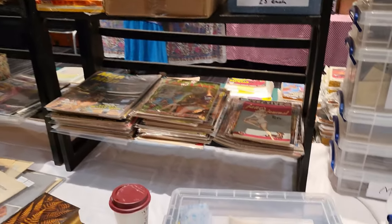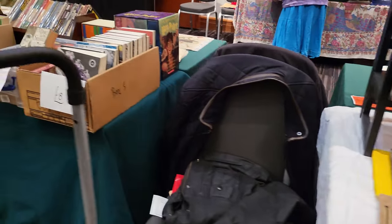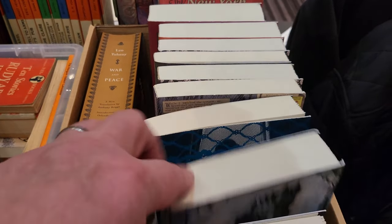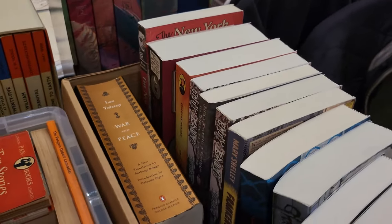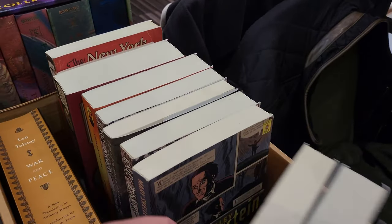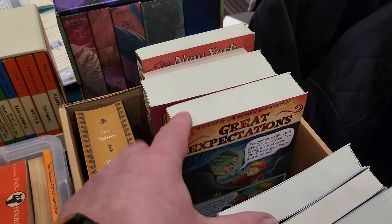As you see, stuff everywhere. Comics, books under the tables. So much to go through. Those are quite nice. Those, I believe, are the American versions of some of the classics. I believe they're Penguin stroke Putnam. And they've got those really sort of interesting, funky covers. Quite nice, those.